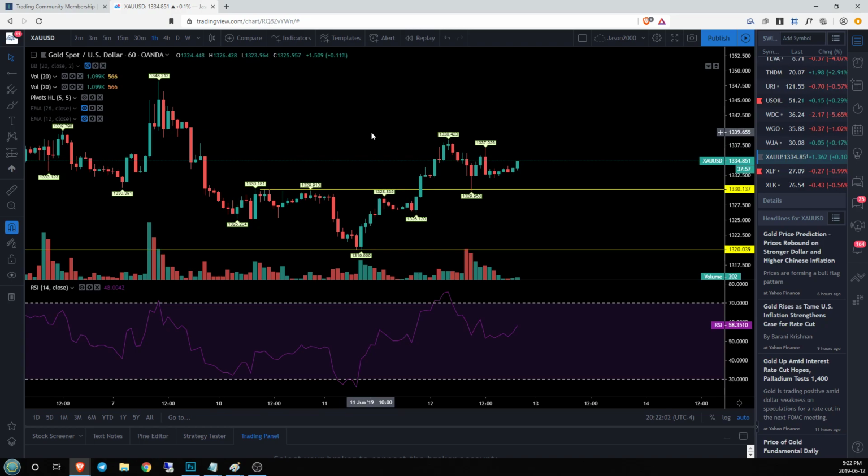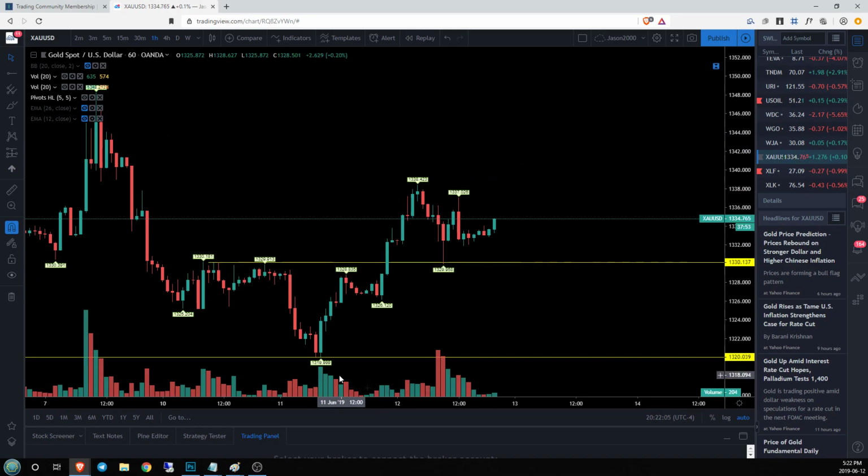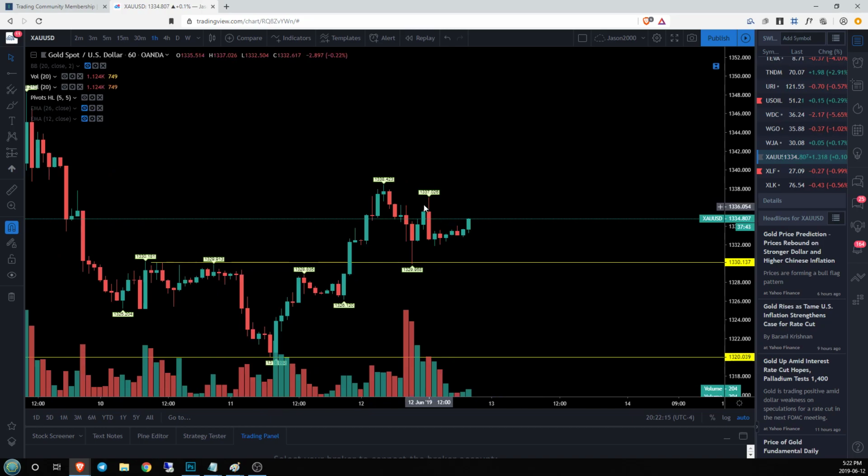So first, we need to figure out what exactly is going on now. Now I can see that we are in an hourly uptrend. We're setting higher lows, so 1319, 1326, 1329. As long as that pattern continues, we're going to be in good shape. And right now we are setting lower highs on the hourly, so 1338, 1337.